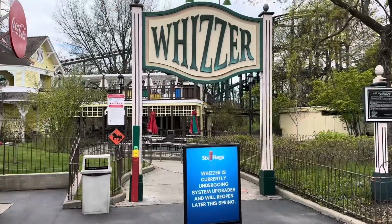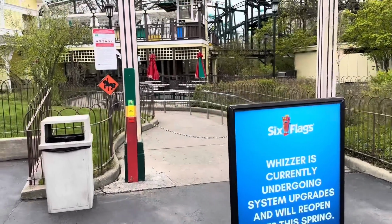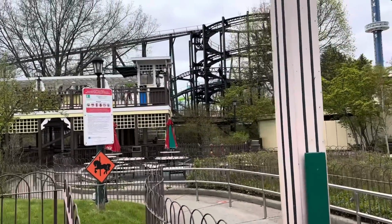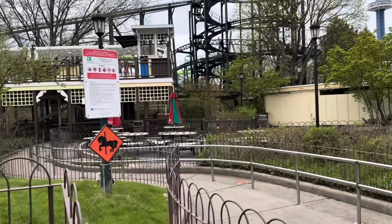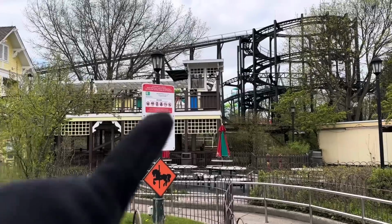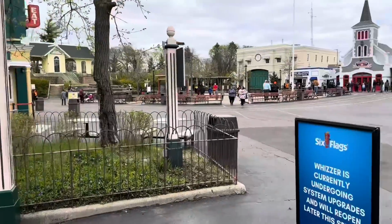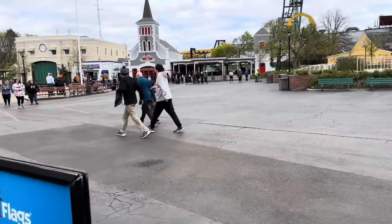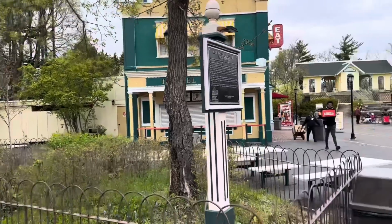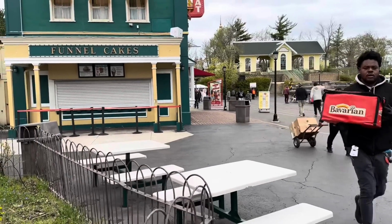Like another fave, the Wizard is currently undergoing system upgrades and will reopen later this spring. So I think that's the case for a lot of other rides. This is very easy to go on. There's no loops. I was actually looking forward to going on this because I didn't think the line would be that bad, and I thought maybe we could just get a video of the entire ride. I thought about it on Demon, but you know, you lose your phone, you lose your camera, you're in deep trouble. It'd be a little easier to just manage and hold on to it and get that, but unfortunately it is down, and I have not seen the train coming through yet.